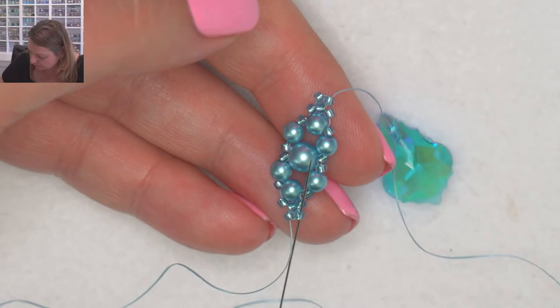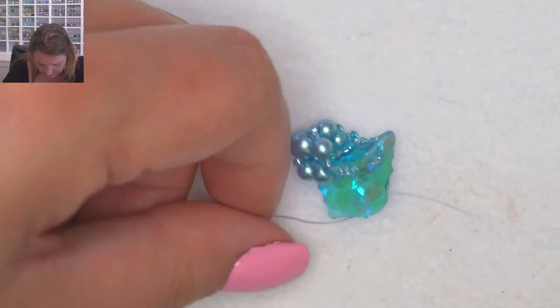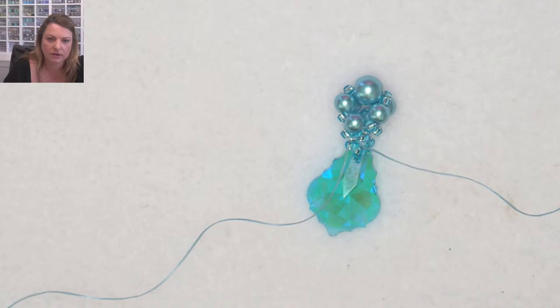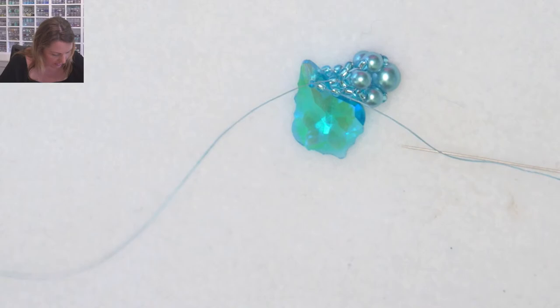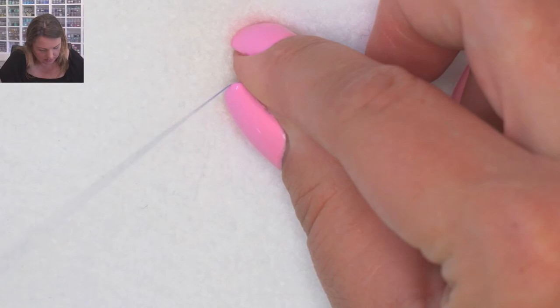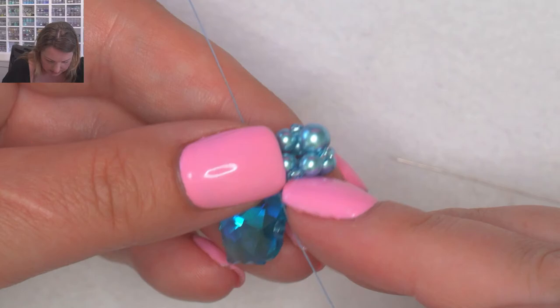So from here, I'm going to go through, and as I'm pulling this up, the bail itself is going to buckle over our little pendant here. So what we need to do now, I'm going to hold on to my tail and wrap it around my finger here so I won't let the thread travel backwards. Pull this tight. What we're going to do now is fill the gaps on the sides here.